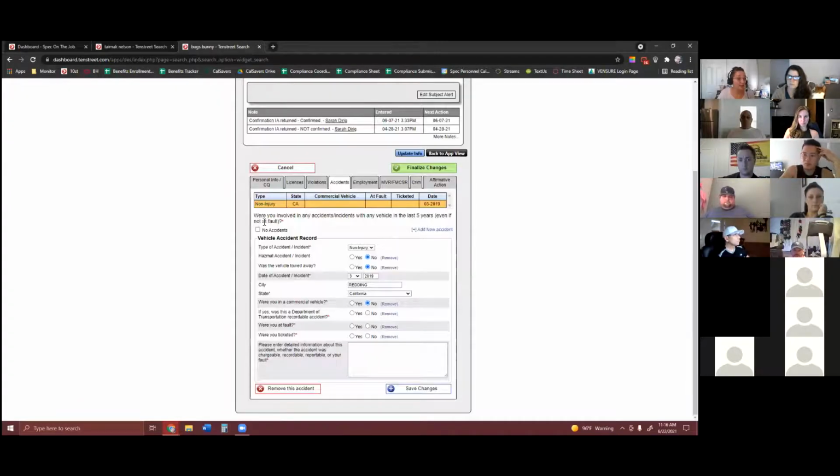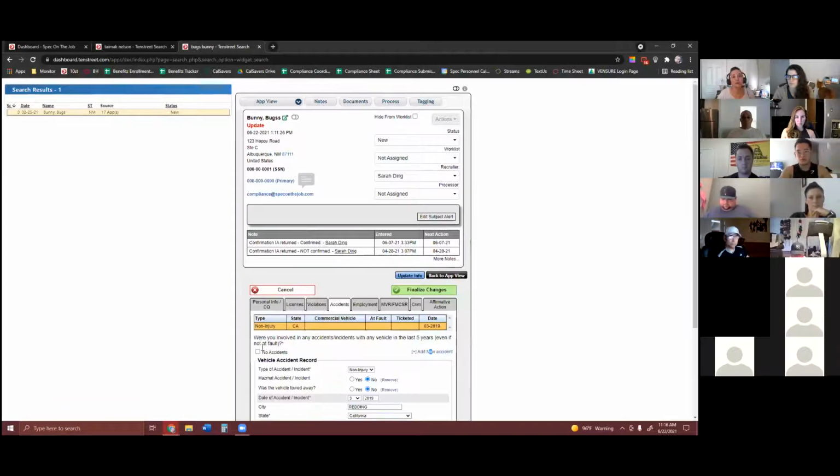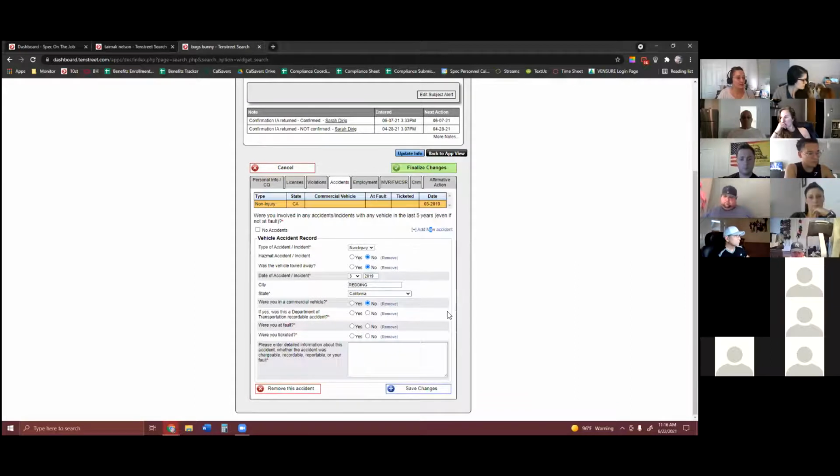Accidents are the same. It's going to say no accidents is the default. But if they have an accident in the last 5 years, then you can't hit add new accident. You have to actually unclick no accidents. So 10th Street is not super duper intuitive, unfortunately. So you kind of do have to work with it a little bit.